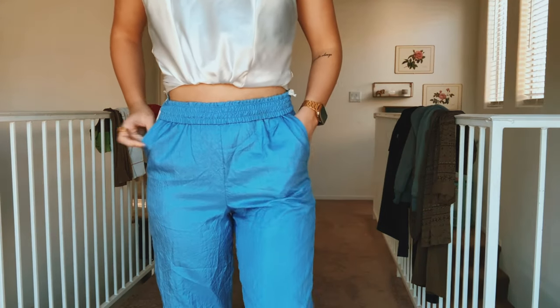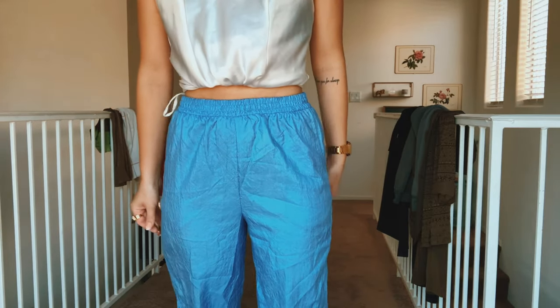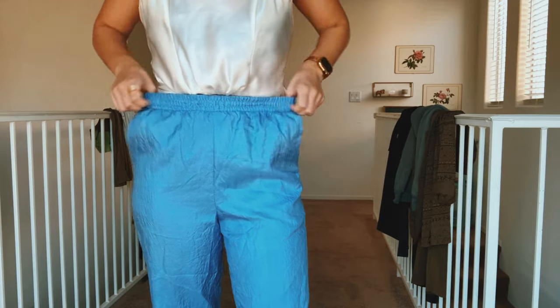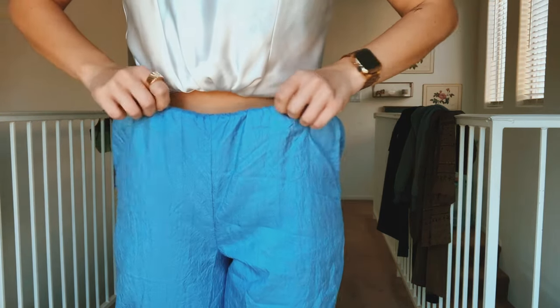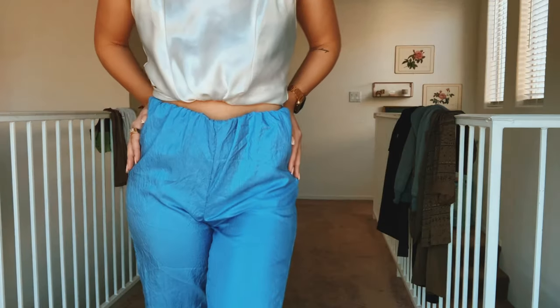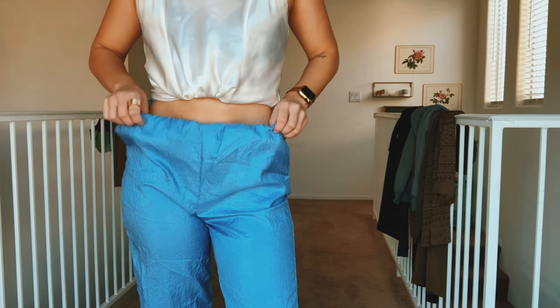So I just folded these ones over just because, I don't know, I like them like this too, but I just felt like they fit a little better rolled over. But if you don't like the waistband, you can actually tuck them in this way too. These pants aren't really the best example. It's just an idea. It also dresses up the pants a little bit more.